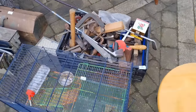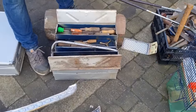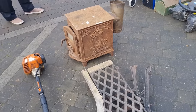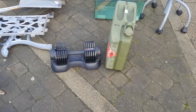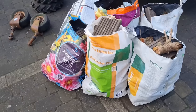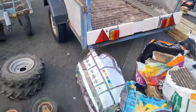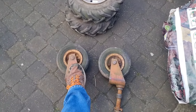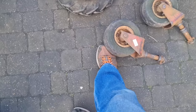There's some tools, budgie cages, tool boxes, some bowls, an old wood burning stove just perfect for the shed, a bench with bench ends, two sets of bench ends, jerry can, we've got some timber, here we have some firewood, look, even a little trailer that's used for dinner. We've got some good old heavy caster wheels there. That's some bloody good ones. Look at them, that's some big ones.